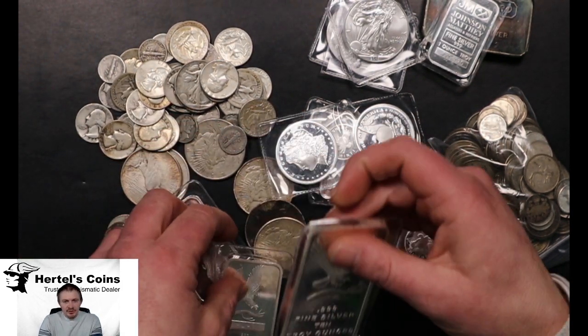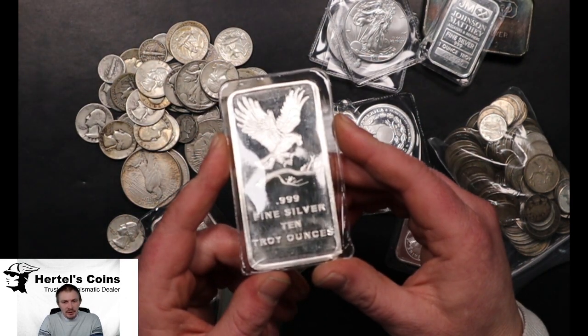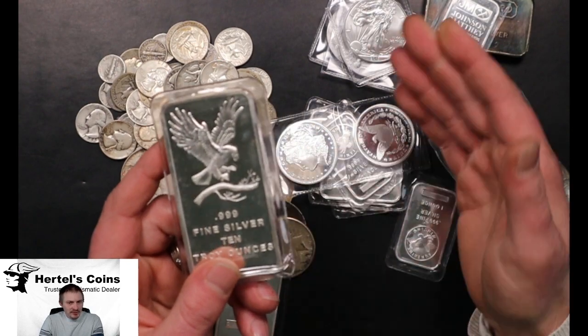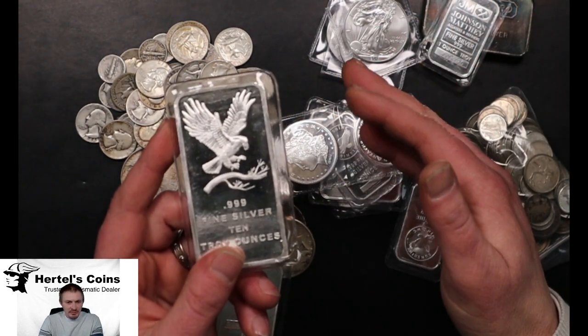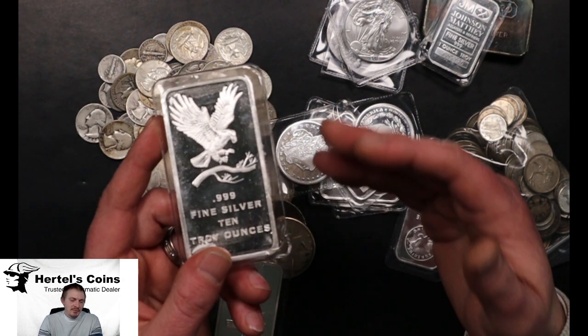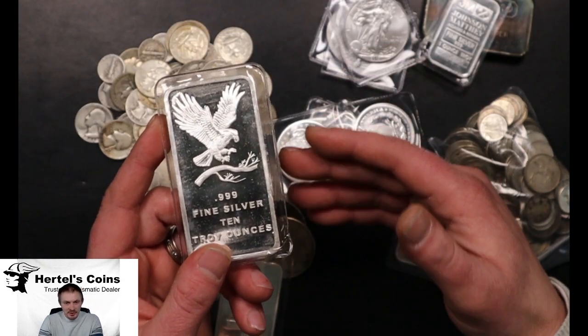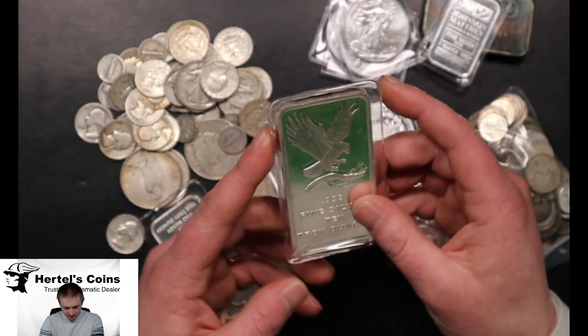And then here's another example of a 10 ounce bar. Typically, sometimes 1 ounce would be more expensive than a 10 ounce, and vice versa. Most of the time, they're pretty much the same price per ounce. So it doesn't matter if you buy 10 ounce or 1 ounce. If one's cheaper than another, like I said before, you would buy that form of silver.